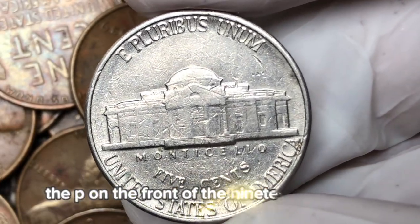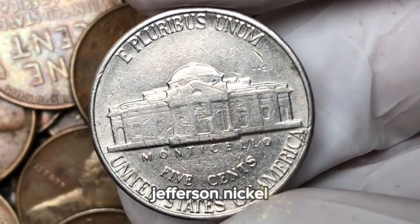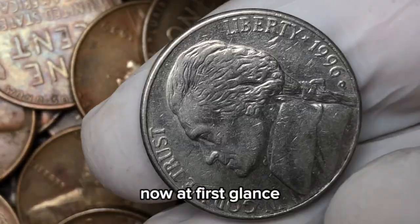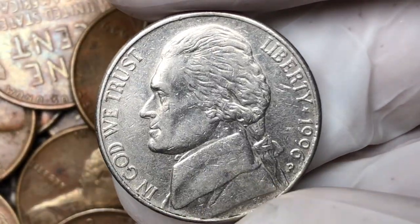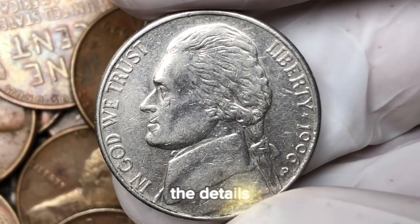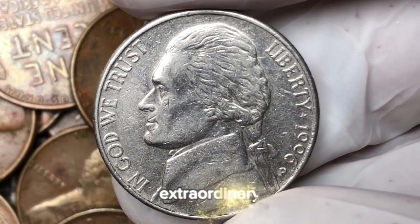The P on the front of the 1996 Jefferson nickel indicates it was minted in Philadelphia. Now, at first glance, it looks just like millions of others. But when you start to look closer, really examine the details, you might spot something extraordinary.